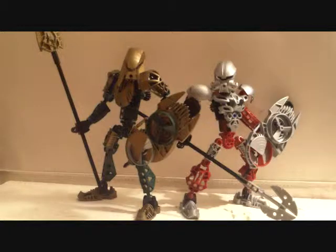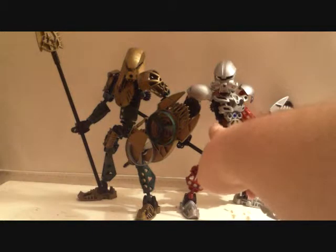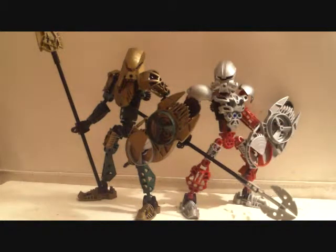Another con that I have is the random black upper body piece on Norik. I don't really care for that much. It sort of clashes with the colors, but it's okay. If they made it in silver or red, that would have been amazing.